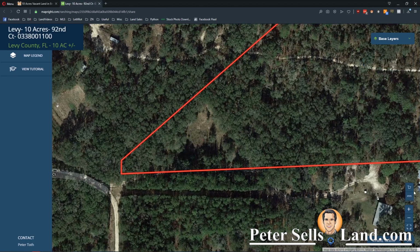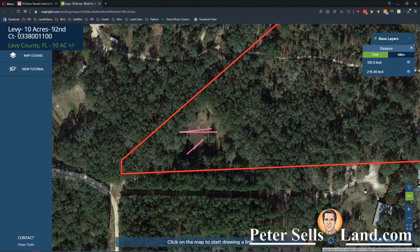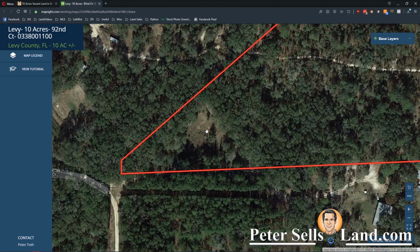Our ruler is still acting up. Okay, so I'm just making a mess of this right here. Well, in any case, 144 feet right there. There's a few trees in this area, and they look nice, but you could get rid of those too. And you've already got this giant area cleared.